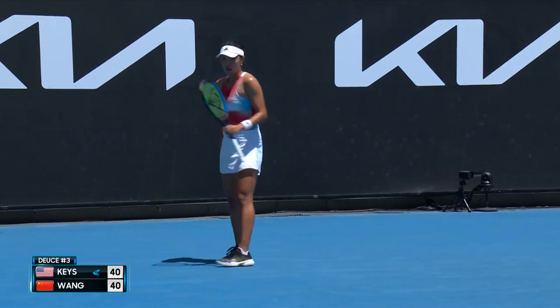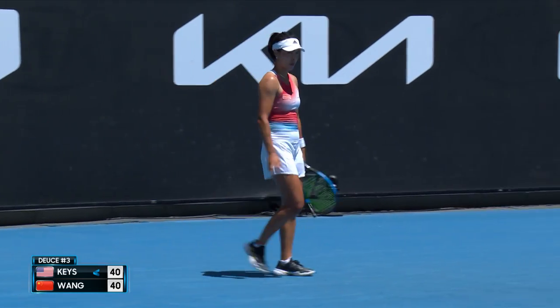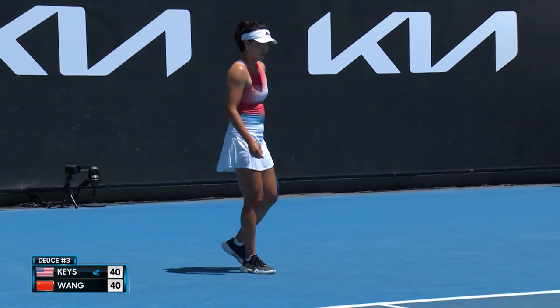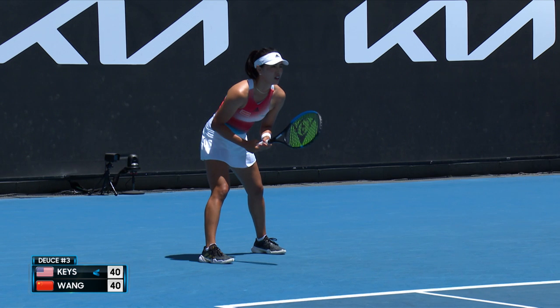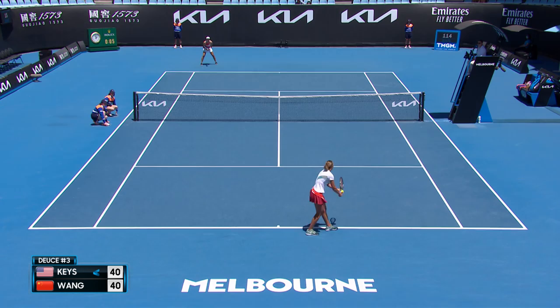Yeah, when Keys has time to set up for that ball. Juice. She gets so much pace on both wings, as you mentioned. It's just Wang Chong trying to get Madison on the move, maybe try and get her a little bit late, but that time Keys had so much time, and that's when she's at her most dangerous.